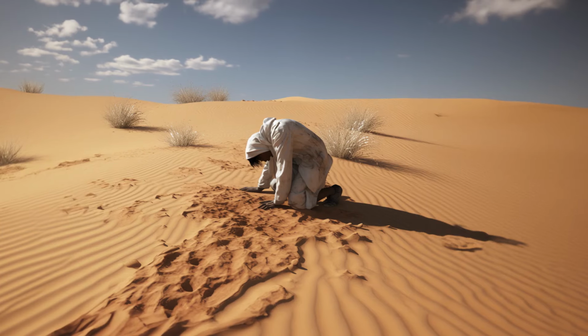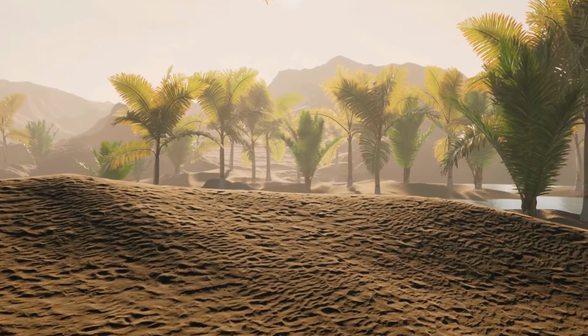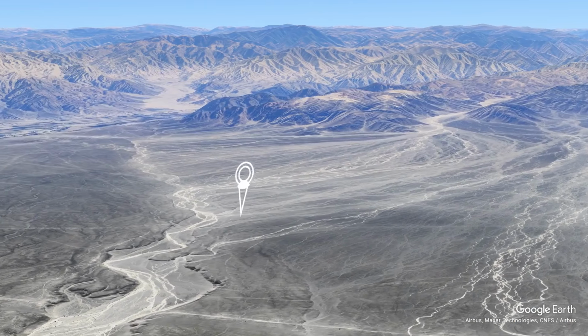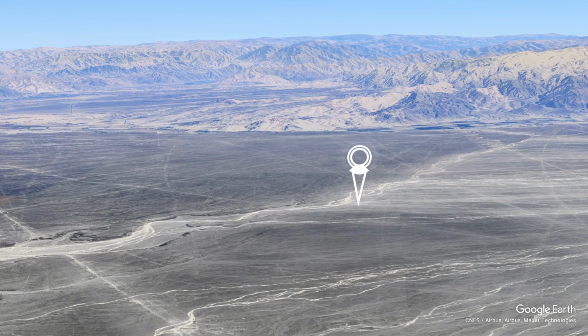In a region like Nazca, one of the driest places on Earth with only around 20 minutes of rain per year, water is a real treasure. So the straight lines and trapezoids could have something to do with it. They could have been an ancient version of Google Maps, pointing at locations for rituals that the local people organized to get some water and help their crops grow.